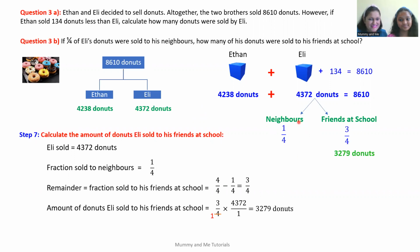So 1/4 of his donuts was sold to neighbors. What does that mean? How many or what fraction did he sell to his friends at school then? That means that the remainder, which would be the fraction sold to his friends at school, will be the total, the entire fraction, which would be 4/4, minus the 1/4 he sold to his neighbors. So that's that 1/4 from the question. Yes.